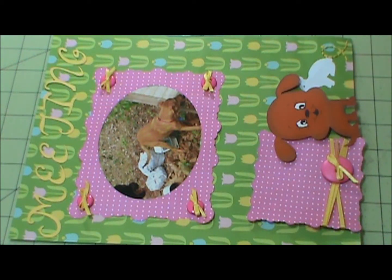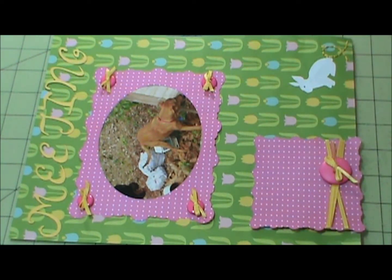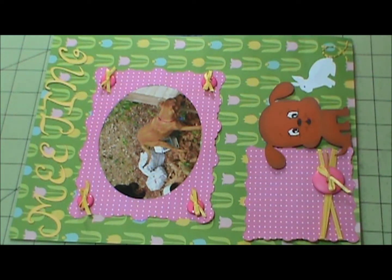Alright, I'm here for a meeting Chet layout. This is Roxy. When we first brought her home, we took her outside. Figured that would be a better, easy spot as far as introducing our Rottweiler Angus to Roxy.